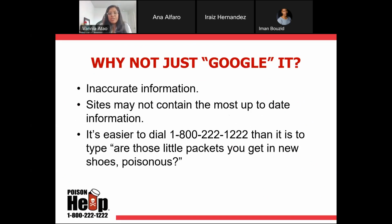Some people ask, I mentioned Google a little bit ago, why don't you just Google it? It's very easy. Everyone has access to phones and computers, and everything you may have a question about is just one Google search away. But sometimes that's not the case when it comes to poisonings, because the internet can have inaccurate information. Some websites may not contain the most up-to-date information. For example, if I look up what to do if I drink something I wasn't supposed to, it may tell me to throw up. If I called the 1-800 number, they would tell me not to throw up. That's an example of inaccurate information.